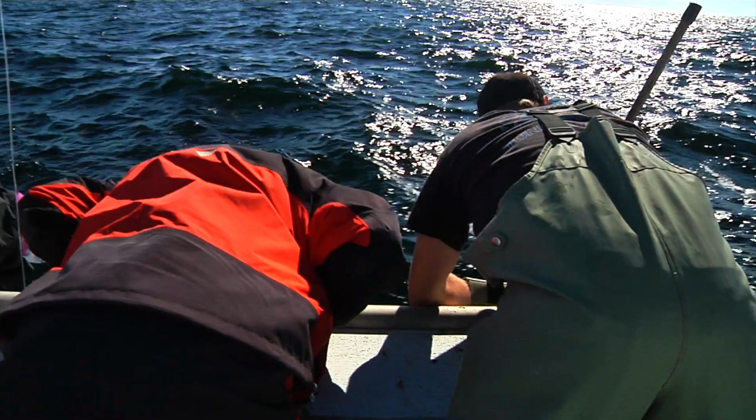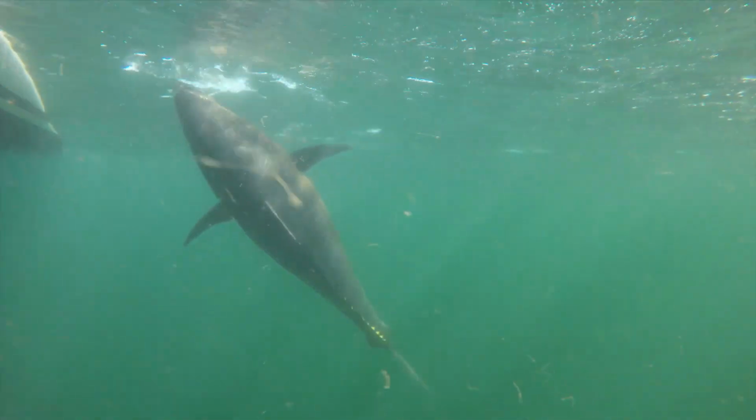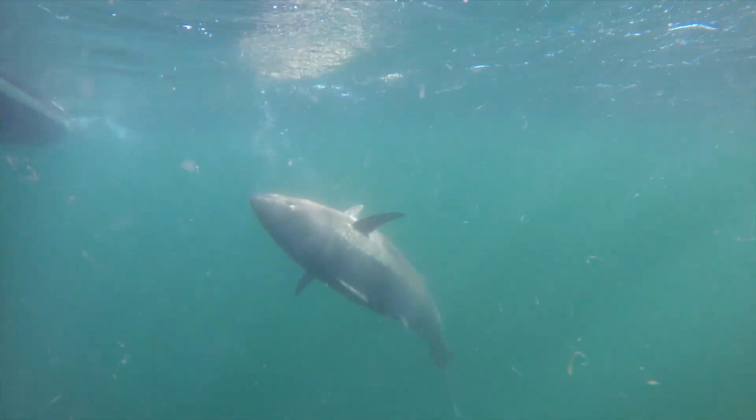And once they told me it was okay to come out of that fighting chair, I couldn't wait to get unclipped and go over there and admire my first giant bluefin tuna fish. They estimated between 550, maybe 600 pounds. What an amazing fish.